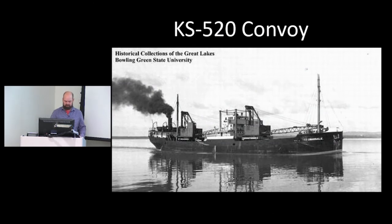So I talked a lot and really quickly about this idea of a battlefield and how it's this large area over an extended period of time. And how do you really capture that notion of a battlefield? In our research, we found one of the coolest stories was the battle of KS-520, this one particular convoy battle that happened off the coast of North Carolina on July 15th of 1942. And this really bookends that period of time from the beginning of January till mid-July of the Battle of the Atlantic off of North Carolina.